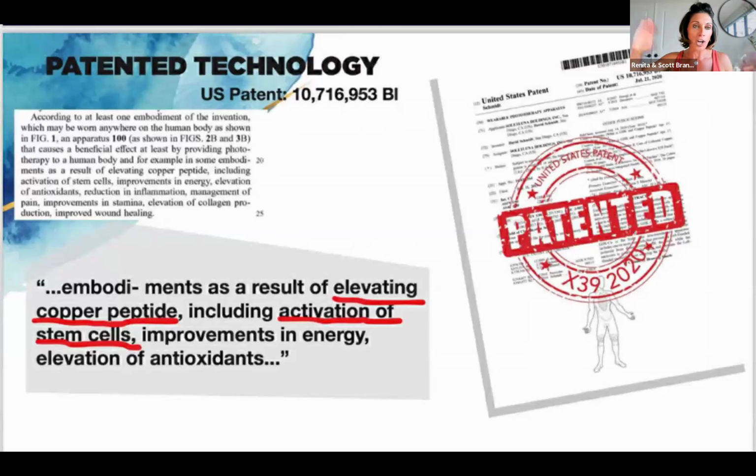So as soon as you put that patch on, it changes the game. David Schmidt's got that exact patent. If you guys want to look it up, you can read all about it, but it's a copper peptide that's activated by X39, and that activates our stem cells. What does that do? Improves our energy, reduces inflammation, increases our stamina, right? Increases collagen production. You'll notice people that wear the patch look better and better. Okay, the longer you wear it, the better you look and feel.